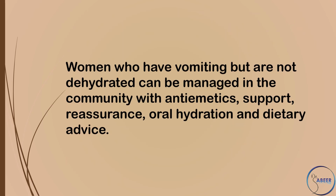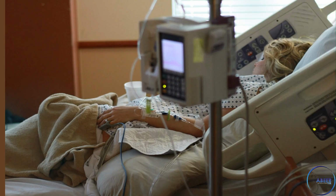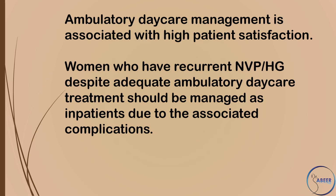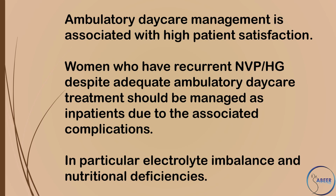Women who have vomiting but are not dehydrated can be managed in the community with antiemetics, support, reassurance, oral hydration, and dietary advice. If women are unable to tolerate oral antiemetics or oral fluids, then ambulatory daycare management, which provides parenteral fluids, parenteral vitamins, multi and B complex, and antiemetics is appropriate if local resources allow. Various regimens have been shown to be effective. Ambulatory daycare management is associated with high patient satisfaction. Women who have recurrent NVP or HG, despite adequate ambulatory daycare treatment, should be managed as inpatients due to the associated complications, in particular electrolyte imbalance and nutritional deficiencies.